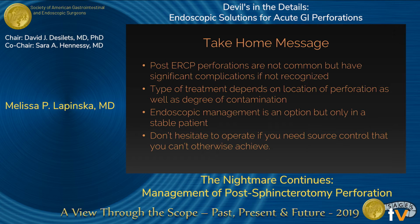So my take-home message is post-ERCP perforations are not common, 1%, but there is a significant rate of complications, up to a 15% mortality if not recognized and treated appropriately. The treatment really depends on the location of the perforation as well as the degree of contamination. The ideal location for recognition of your perforation is in the operating room or in the GI lab at the time of your scope, and thus your endoscopic management options are available.